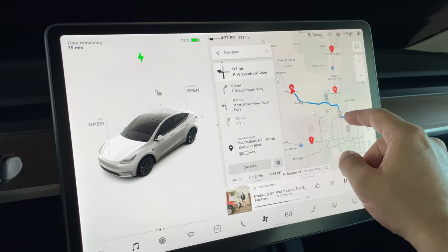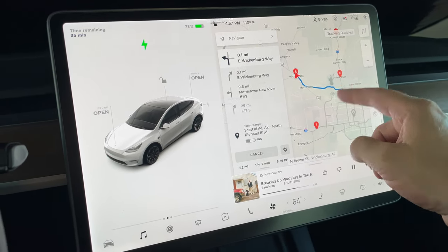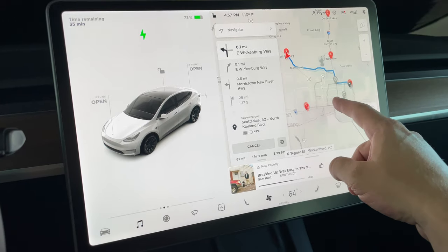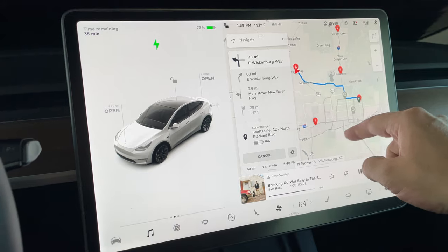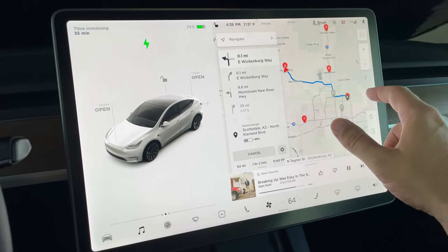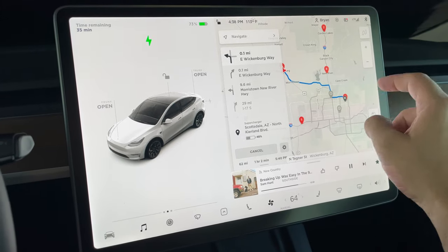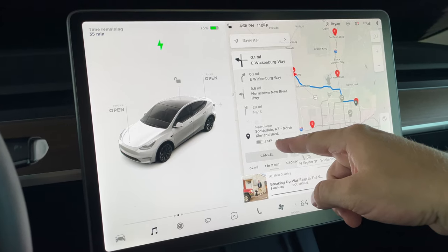Anyways, I am headed to the next one. I was looking, and there are no 250 kilowatt chargers around Phoenix. I didn't see any. None of these are 250 kilowatt. So I'm going to have to look again when I get to the hotel, but I'm going to Scottsdale anyways. So this one is the one I'm going to. It's North Scottsdale, Kierland Boulevard.